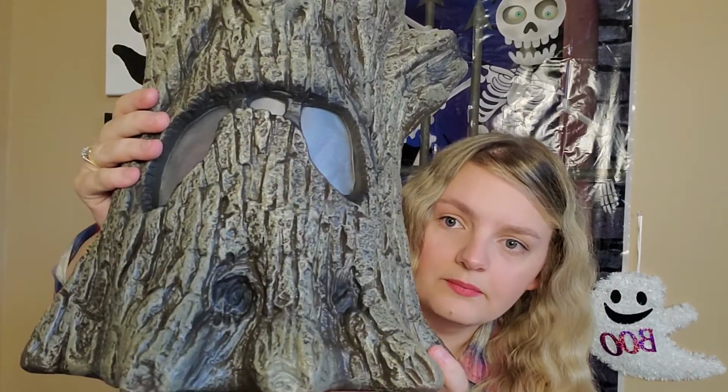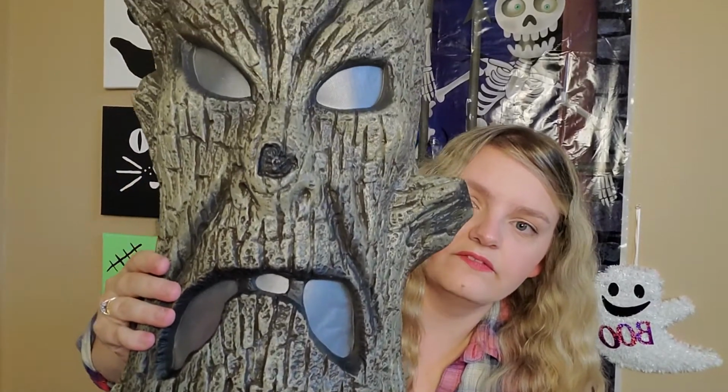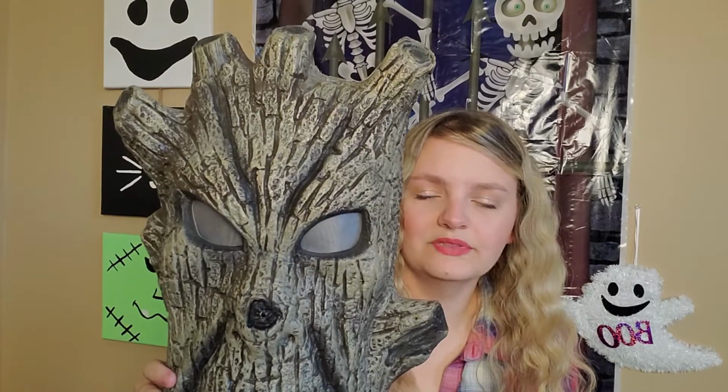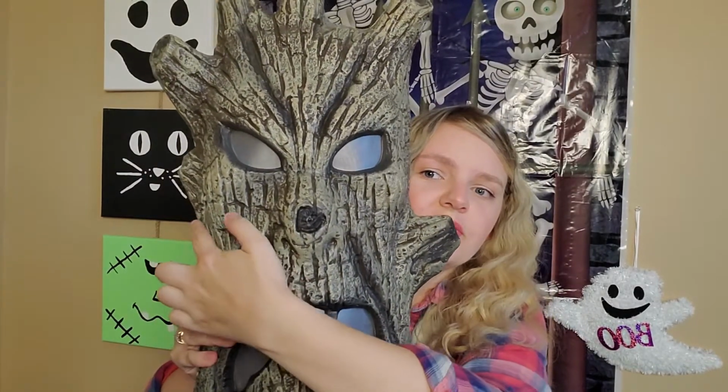I really like the nose detail, like there used to be a branch there, then it was cut off for a nose. And of course the detailing on the bark is absolutely phenomenal. It really does look like a tree, be it a plastic one, but a tree no less. These look like little stubby arms too, which I thought were really cute.